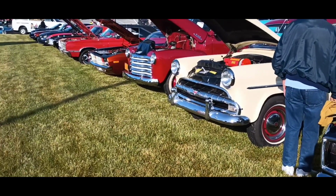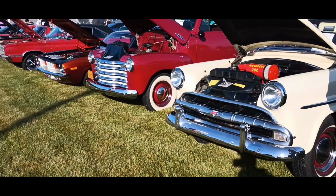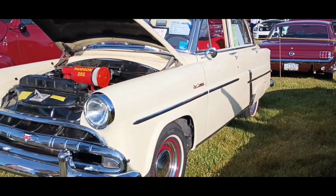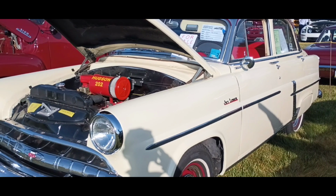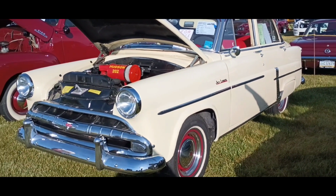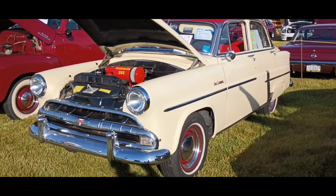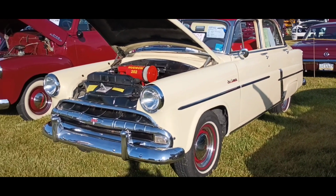I don't know about you, but a lot of these cars look sexy for their age. So this is a 1954 Hudson Jetliner. Never seen one. I don't think I've even seen one in the museums yet.